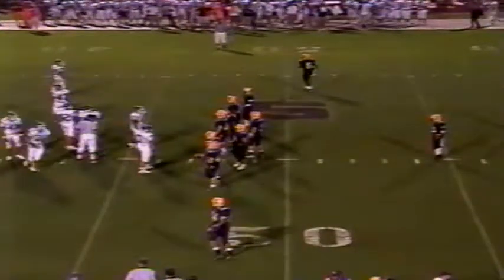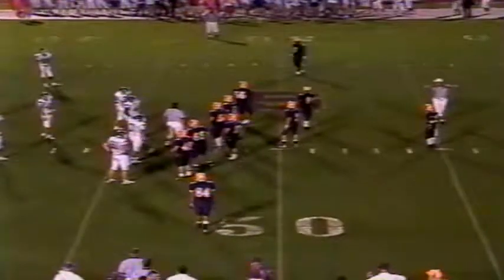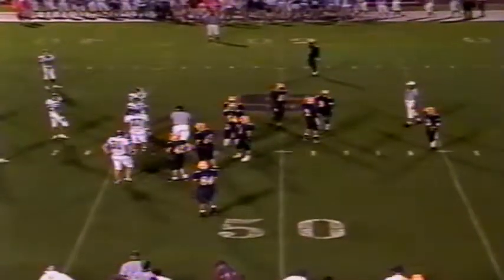Tommy, you can't get much better coverage. You got a man with him step for step. As soon as he is planting his foot, the receiver is planting his foot to make the cut, the ball is being released. There's not enough time to recover and come back and do anything with that pass. Cody Hager on the reception for Smyrna. He's had a couple of nice catches for 1st downs.